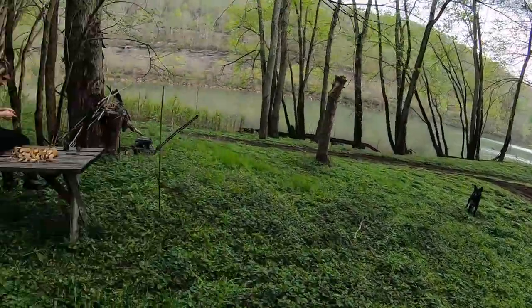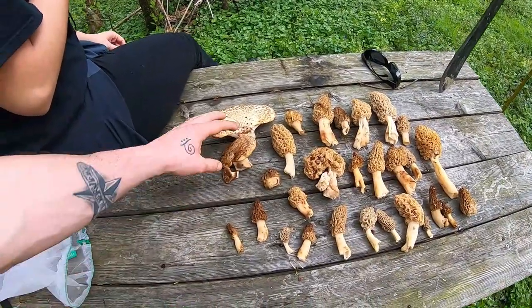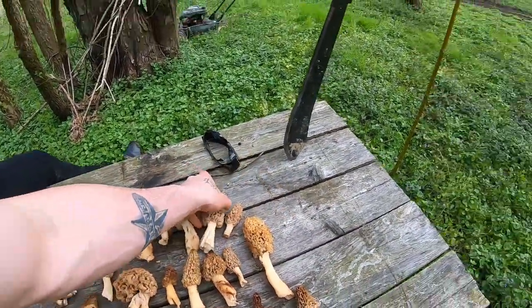Alright guys, I think that's all the time that we have for today. We came, we saw, we found some morels. That was our goal. And we did pretty well. Trixie's tired, I'm tired, Ashley's tired, but this is our haul for the day. Not too bad. Got a couple of pheasant backs up here and all the rest are morels. And as you can see, some of these guys are pretty big.